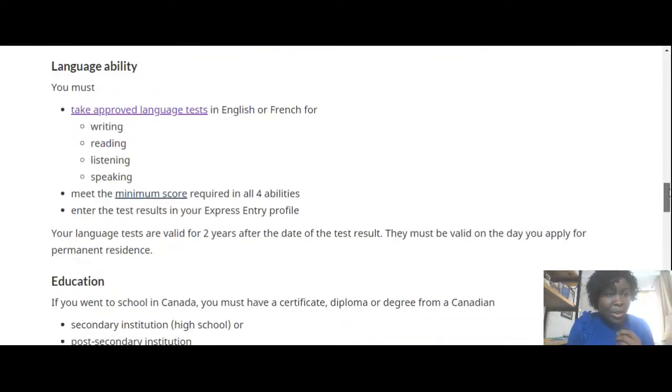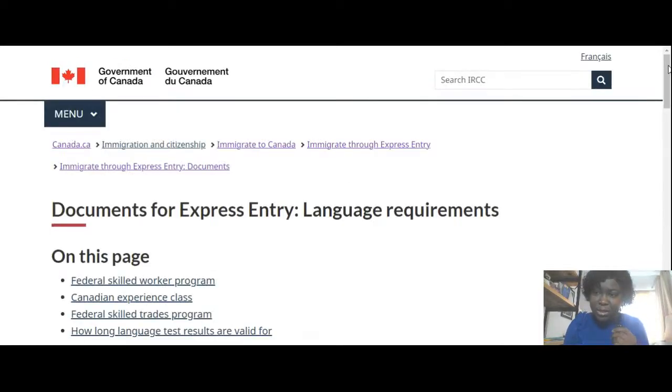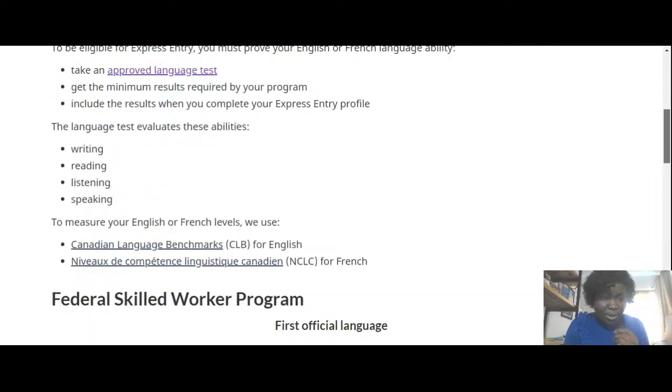All right, so then language. You have been told you must take an approved language test in English or French. This language ability includes writing, reading, listening, and speaking. Then you must meet the minimum score required in all four abilities. Let's look at the minimum score. I think when I checked the last time, it was maybe 6 or 5.